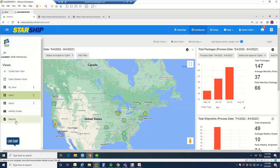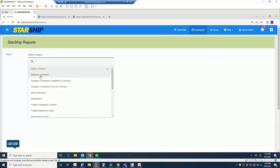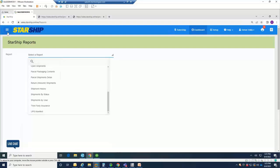And then you also have access to all reports in here. So things like address correction, late deliveries, international detail, parcel, LTL reports. This is a popular one, an applied versus contracted report, kind of showing you what you collected versus what was quoted, making sure that you're not losing any money in shipping. So again, you have access to a lot of reports in here. You don't need to bother the carriers. You have it right at your fingertips to print at any point in time.